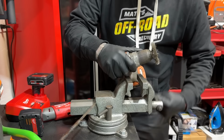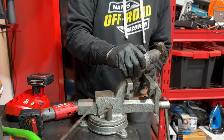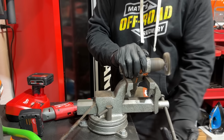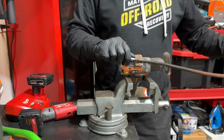It's a little trick I figured out when I was doing a bunch of grinding by hand was to put this in the vise. There we go. That one you can do like this, you said there's no problem.